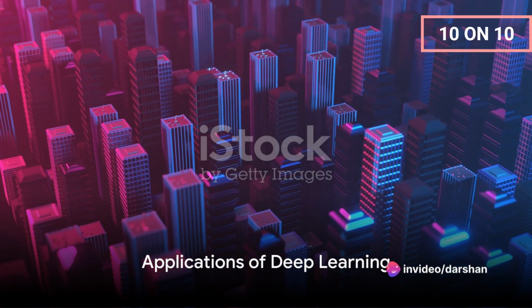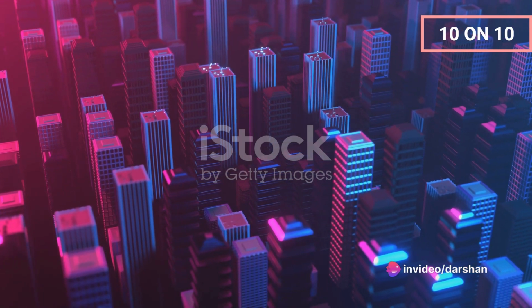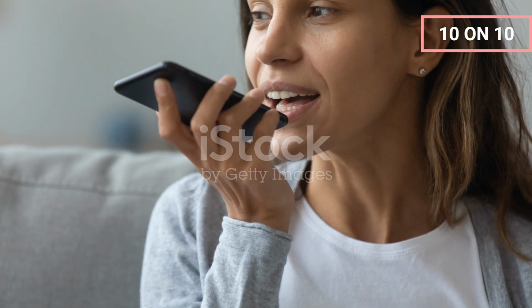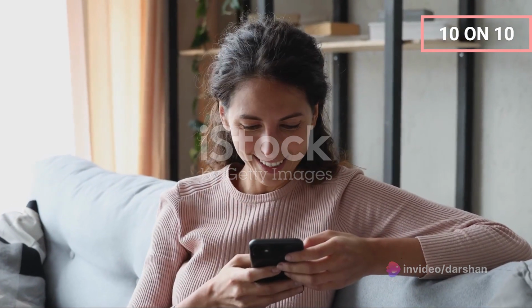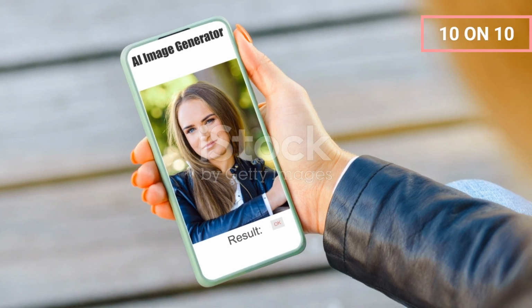Deep learning sounds great, but where is it used in the real world, you might wonder? Well, the applications are vast and impactful. Let's delve into a few. Imagine a system that can recognize a face or an object in an image or even understand speech. Yes, deep learning makes it possible, powering the image and speech recognition technology behind your smartphone camera and voice assistant.